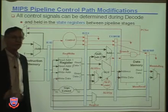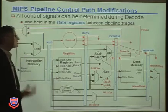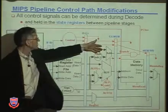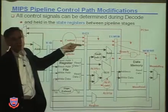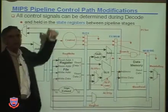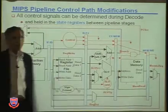Okay, but actually, none of them are needed right now. This one's needed 1 clock cycle later. This one's needed 2 clock cycles later. This one's needed 3 clock cycles later. So none of them are needed right now. They're all needed later and even later and even later.